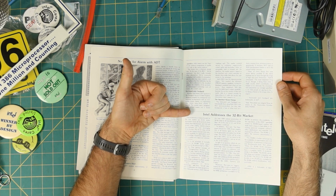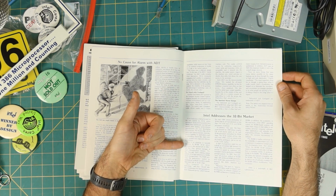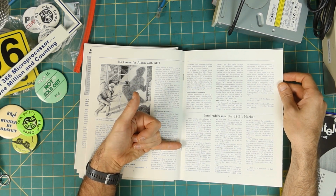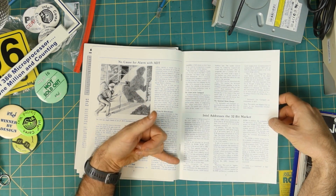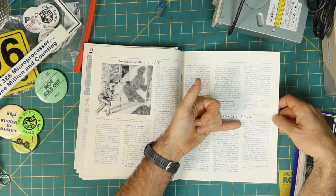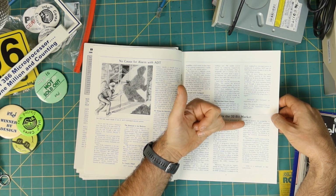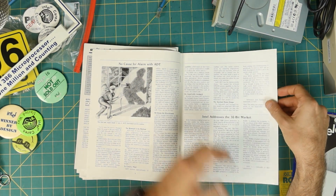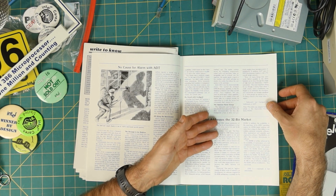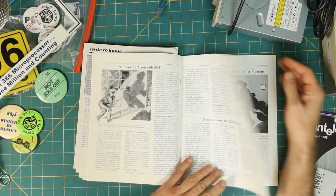Intel addresses the 32-bit market. So this has got to be about the 386. Intel is on schedule to formally introduce its 80386 32-bit microprocessor in the second half of 1985. So talking about Unix for 80286 systems, that would surely be Xenix, because I don't know of any other Unix back in the day that ran on 286s. I know that there are flavors of BSD in more recent times that run on 286s.